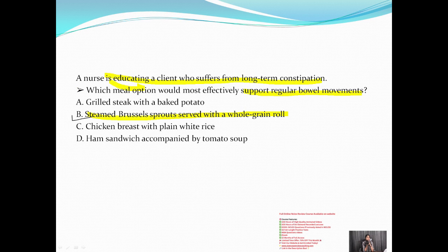Now let's rule out the distractors. A. Grilled steak with a baked potato. Unless the potato skin is eaten, this meal lacks fiber and includes red meat, which can contribute to slower transit time. C. Chicken with white rice. Both are low in fiber and don't help much in promoting bowel movements. D. Ham sandwich and tomato soup. Processed meats and soups are often low in fiber and high in sodium, which isn't helpful for constipation.